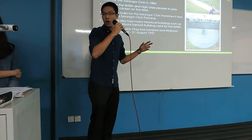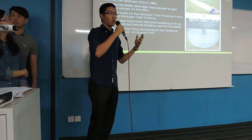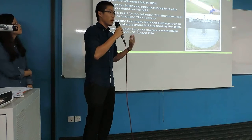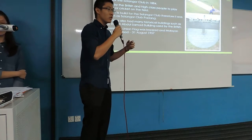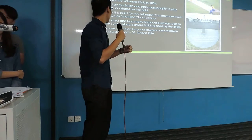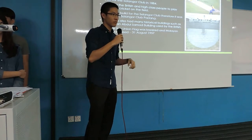We'll proceed to the historical background of Merdeka Square. Merdeka Square was built in 1884 for the Royal Selangor Club and used by its members to play sports, for example, cricket and rugby. Royal Selangor Club members are usually people with high status. Since it was built for the Royal Selangor Club, it was named Selangor Club Padang.